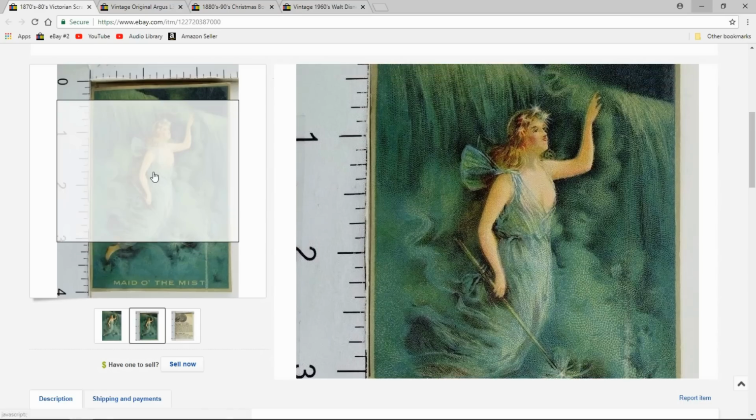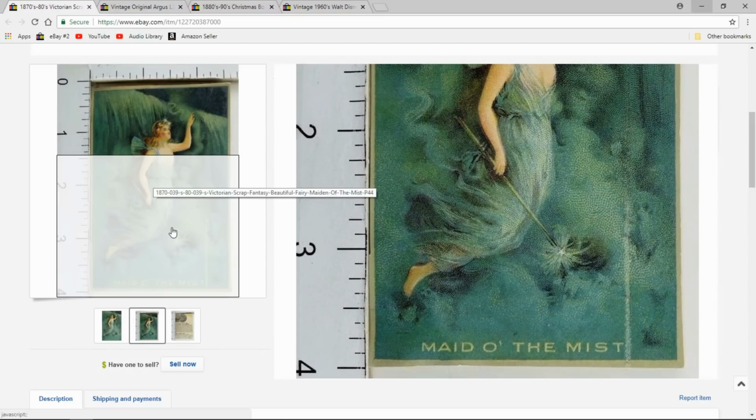It's a lovely piece. Maid of the Mist is from Niagara Falls, if you're not familiar with it. I've been on the ship. Nowadays there's a ship called Maid of the Mist, and you take an elevator down to the bottom of the falls, and you can take a boat out into Niagara Falls. I've done it with the family.